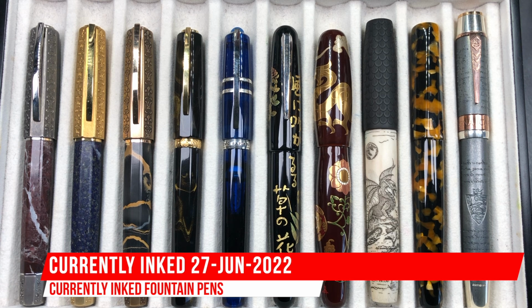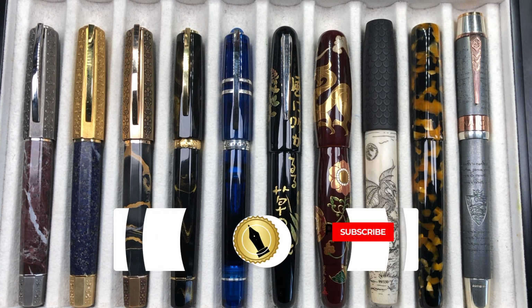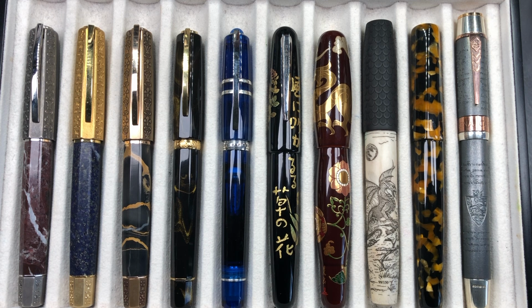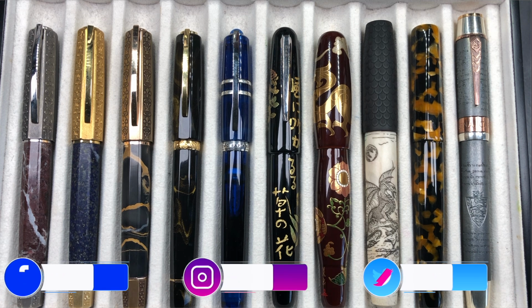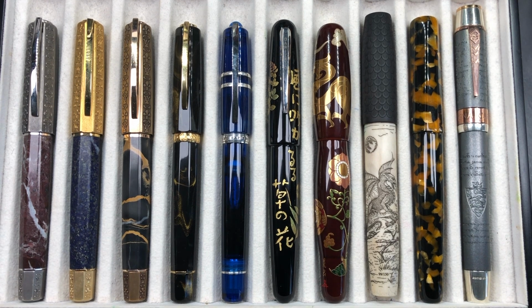Before I go into this week's Currently Inked, I would just like to mention something. I'd like to thank everybody for their well wishes. I did come down with COVID. I caught COVID, unfortunately, towards the end of May this year, and I managed to eventually test negative on day 13. So I had COVID for several weeks.